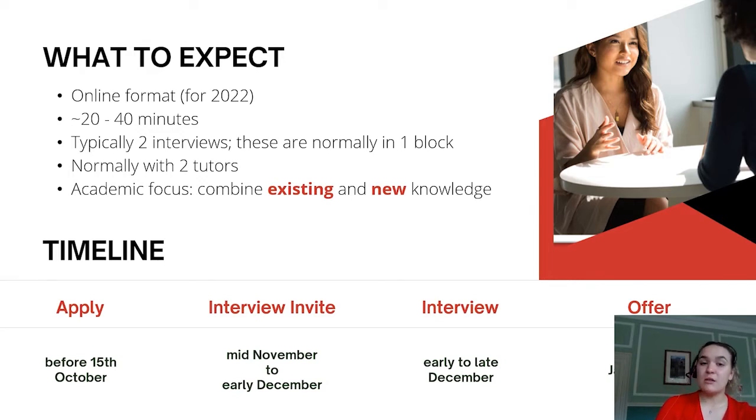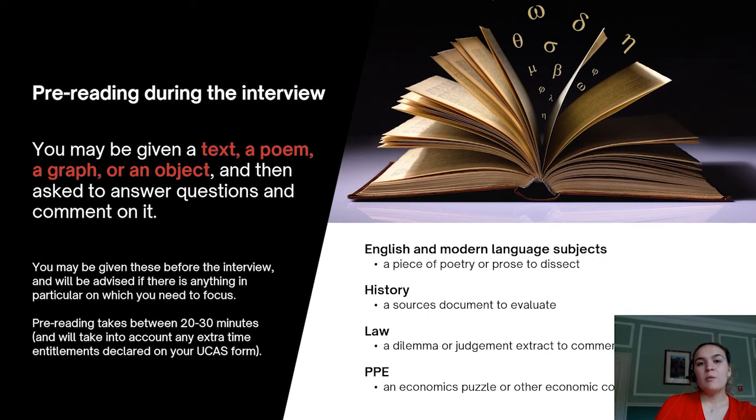There is no dress code for the interview, and you're advised to wear whatever you feel comfortable in. Pre-reading is usually given to humanities and social science subjects, but can also be given to other subjects too. For English and language subjects, there will be a poem or piece of prose to consider. For history, a source document, law, a judgment extract, and for PPE, an economics puzzle.